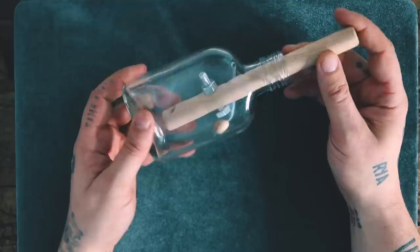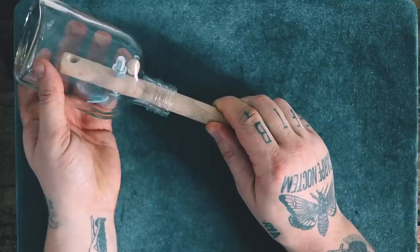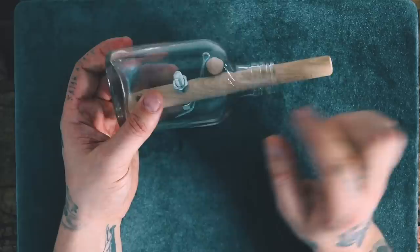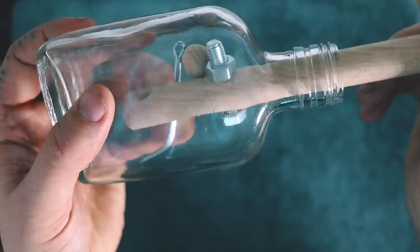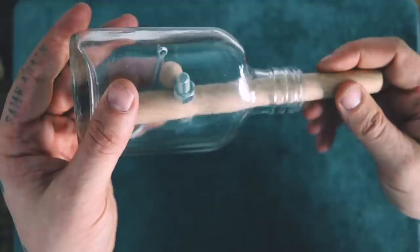Let's see. Oh, okay. So I figured I can probably use that ball as a wedge, as you can see, I can kind of wedge it against there and get that to turn. So I'd have to turn it this way. Clinking sound is driving me nuts, by the way.